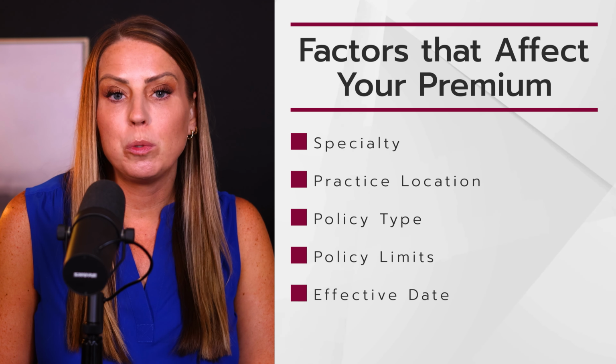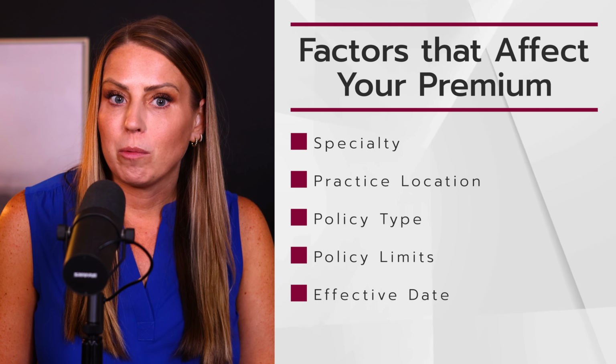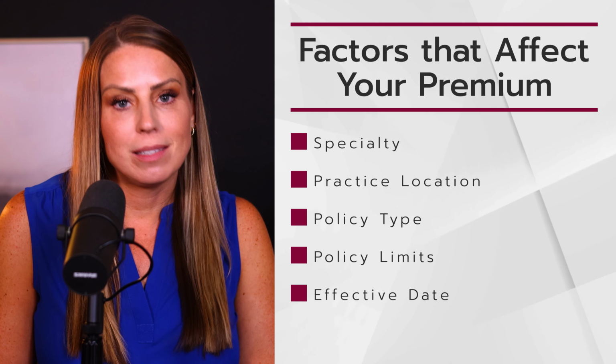Compare that to a doctor whose coverage may have started last week. He will not be the subject of that rate change until his policy's next renewal. Once the base premium has been determined, the underwriter may apply credits or debits to modify the premium to more accurately price the exposure.